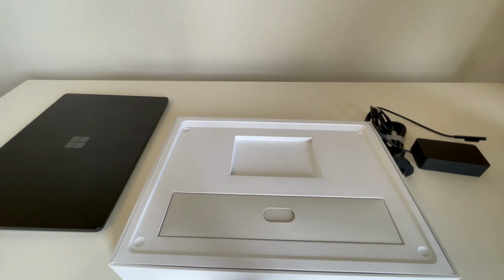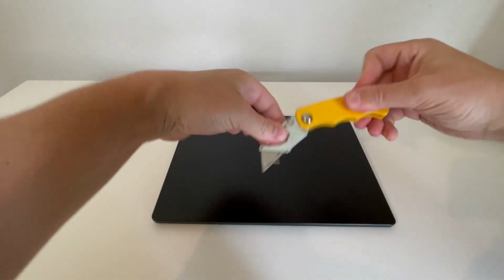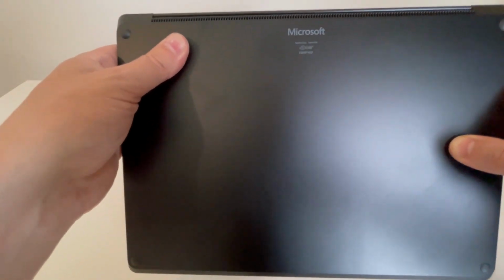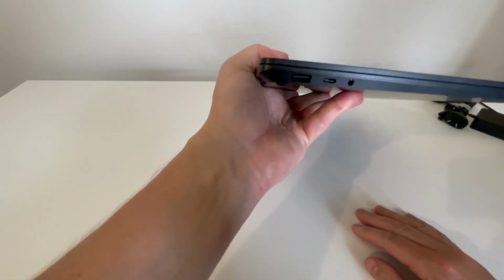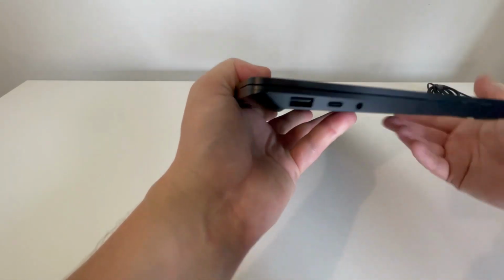Let me just clear the table. Oops. Okay, what do we got here? The Star Attraction. This really is quite nice. It's very premium. Okay, that's interesting. So we've got some venting across the back here. We've got some Microsoft, made in China. Headphone jack. Could actually be useful. USB-C, some type of USB-A. It's not blue. I don't know if this is USB 3.0 or not, or what's actually going on here.